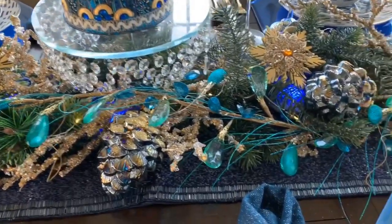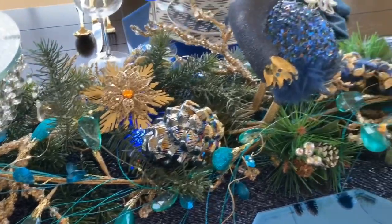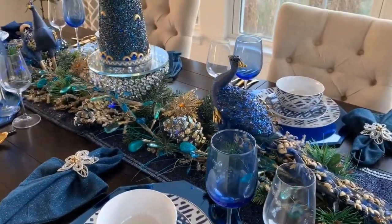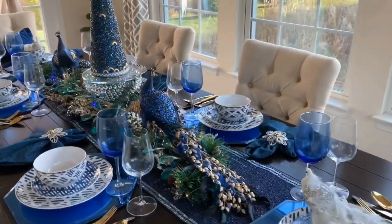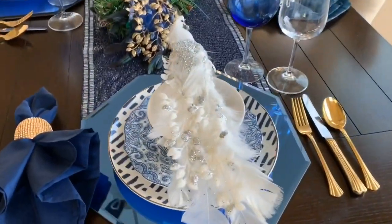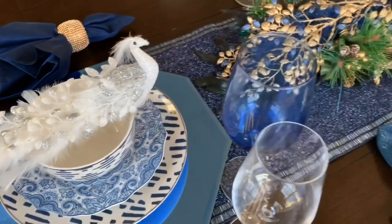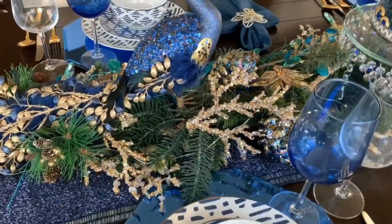And here is the blue light. So guys, if you want this kind of lights, they have this in Ollie's. I don't know if you guys have an Ollie's store in your area. It's very cheap and it's a good way to dress up your table or your mantel, because it's a lot of different colors of these lights. So I enjoyed it so much because I can mix with blue, green, red, and actually white.